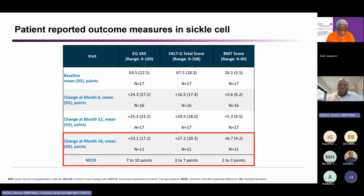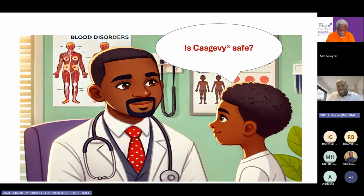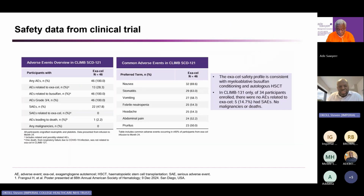Kind of a no-brainer, but in all honesty, we needed to have this data because it's all well and good getting the numbers up and showing the impact from an academic perspective. These are real-life implications. This is a real-life impact of this treatment for patients. Is it safe? I've got a couple more slides, so I'm going to whiz through this. Is it safe? The answer is yes.